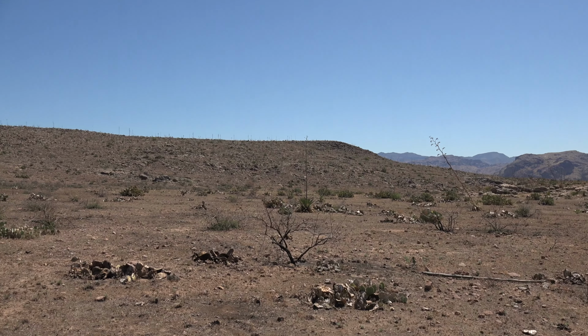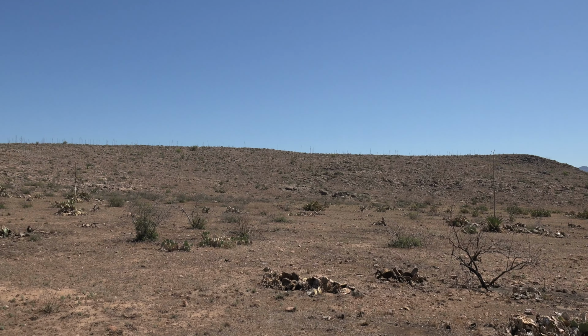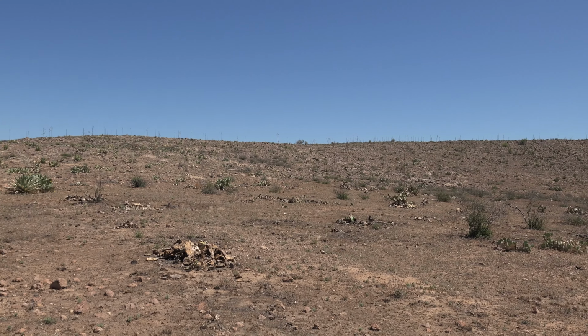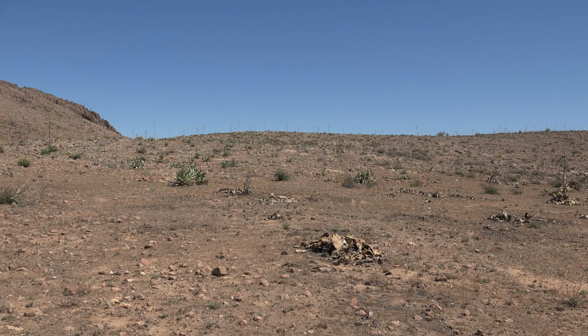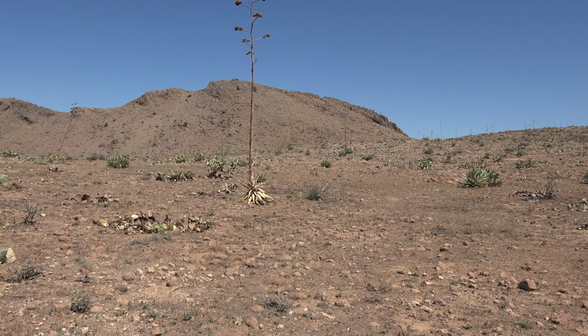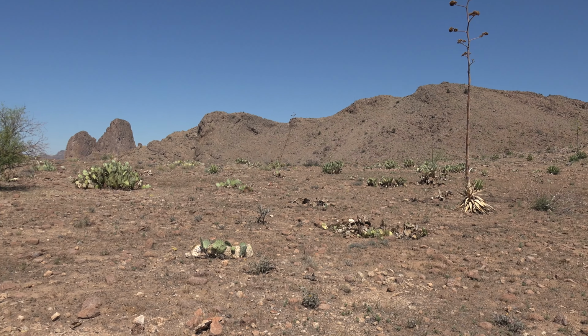One more look at the landscape up here. So the fire hit here, but I don't think there would have been too much vegetation anyway. It would have been pretty manageable. But man, there's nothing now. It's just, it's really nice to walk through.